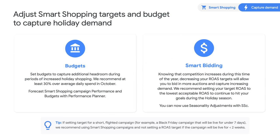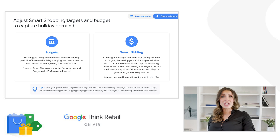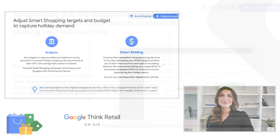Now, when it comes to capturing demand, we recommend setting budgets at least 30% over average daily spend in October. With Smart Shopping and tROAS campaigns, ROAS will decline as advertisers spend more and saturate their available audience. During the holidays, there are many more people shopping, which allows many advertisers to spend more. But increased competition can also make conversions more expensive. But as we know, it's also an opportune time to drive more overall conversion value.